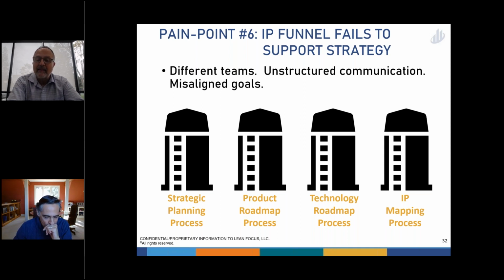And so in effect, the IP process is going to be so disconnected from where the company's going that it's almost unconnected. It has nothing to do with where the company wants to go.